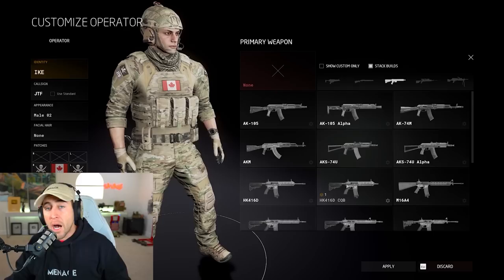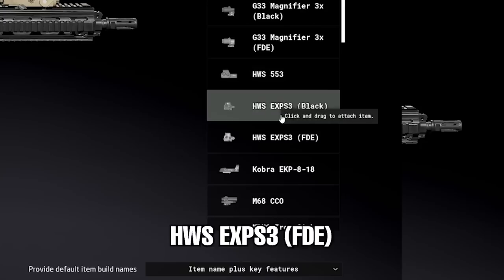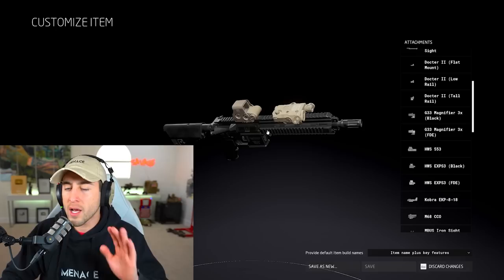Now, how will this build be different, you might ask? Let me show you. We're going to put the PEQ-15 on the top of the weapon system. Then, right next to it, we're going to put an EOTech EXPS3 in FDE. Kind of looks similar to some of the other builds, right?